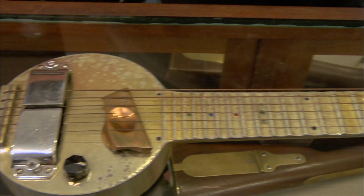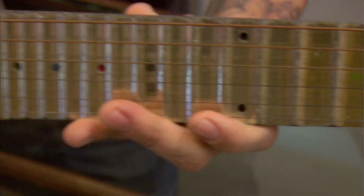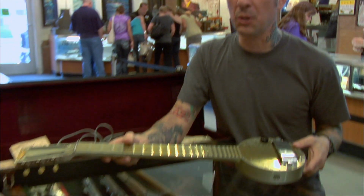Wow, that's a pretty old Rickenbacker. I work at Cowtown Guitars here in Las Vegas. We appraise vintage guitars, buy vintage guitars, and just kind of eat, drink, and sleep guitars. A lot of people think that the Fender Telecaster and the Les Paul are the first solid body guitar, but actually Rickenbacker made the first solid body guitar.